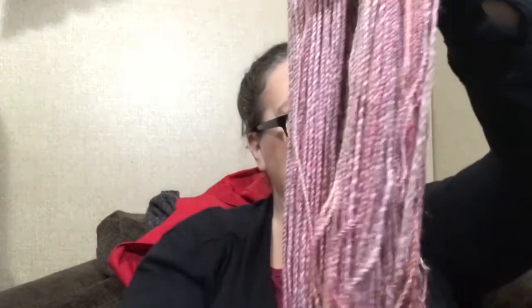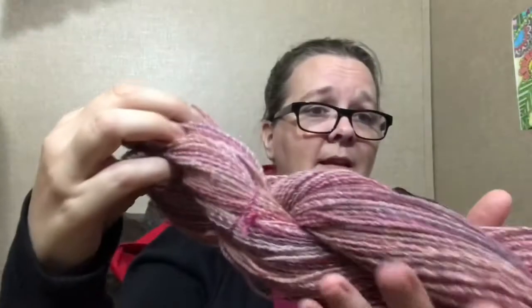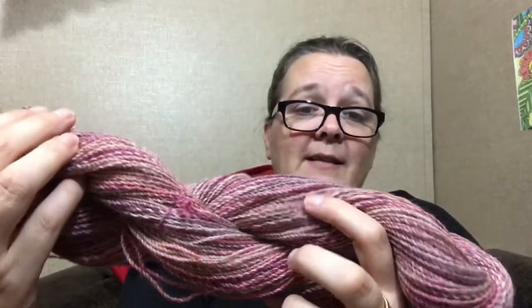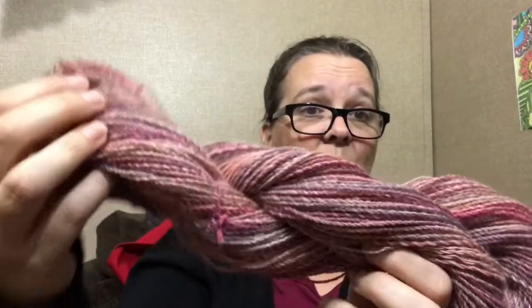These are still quite damp, but this is, what is this? Oh, this is Roses and Steel. It's a Cheviot fiber that I dyed in the crock pot. So it is still wet, but I think it came out really, really nice. I'll give it a little wrap here just so we can kind of see it in the skein. It came out really, really well. I was very impressed by the color retention when I washed this.